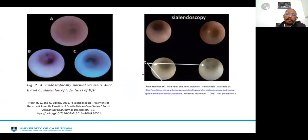Apart from stones, the other thing that we also look at is the quality of the duct. You can see here in the first image a nice duct, where the epithelium is quite translucent, so underneath you should be able to see the red hue of the blood supply. In situations like recurrent juvenile parotitis, you would classically see this white sclerotic duct with some debris in the middle.